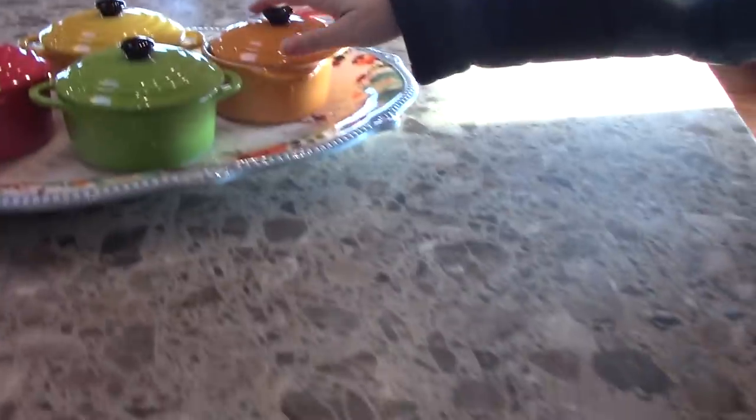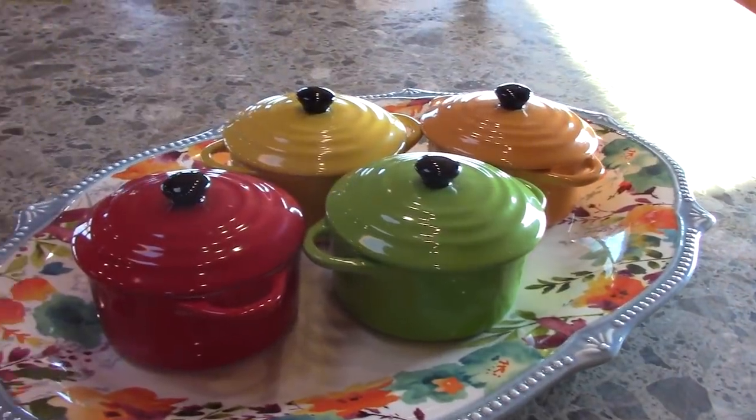I just ran into her garbage can. Look at how nice her garbage can is. Yeah. Can I have this garbage can? Sure. It's even got a little rubber on it. Those are cute.